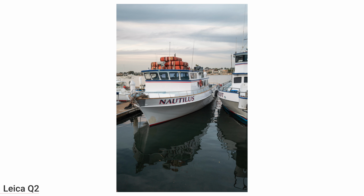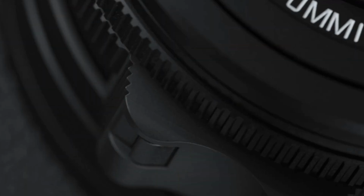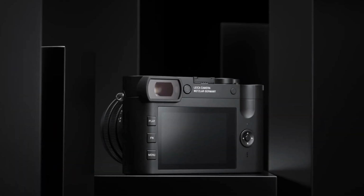But let's touch more on the differences in the sensors here. This new Q2 comes with a 47.3 effective megapixel full frame sensor. The sensor is absolutely outstanding, as I already talked about. And in the Leica Q, you're getting a 24 megapixel sensor, so more than double the data coming out of the Q2. And I'm sure when you first hear those numbers, as I did, you would think that's absolutely a positive, right? Well, not so fast.